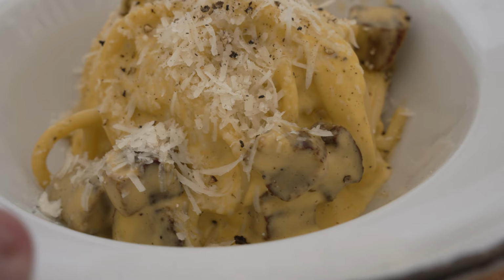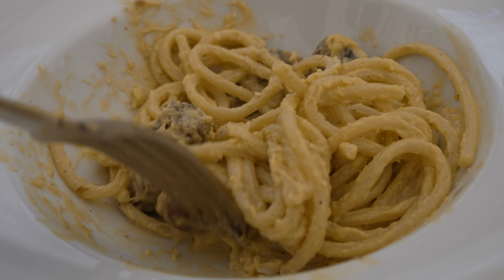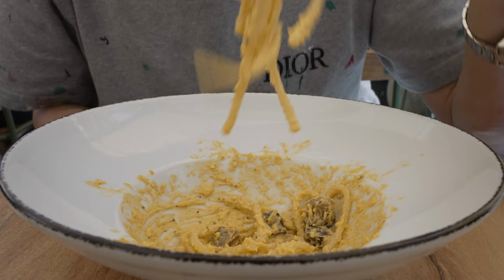Guanciale is fantastic. It's got that really nice umami of that porky oiliness. But I do find that certain pieces are quite tough. I think it's because it's double fried. I see that as a not desirable texture in this plate. Yeah, but the flavor is very good. That gives you that intense saltiness. Yeah, that goes well with this carbonara.